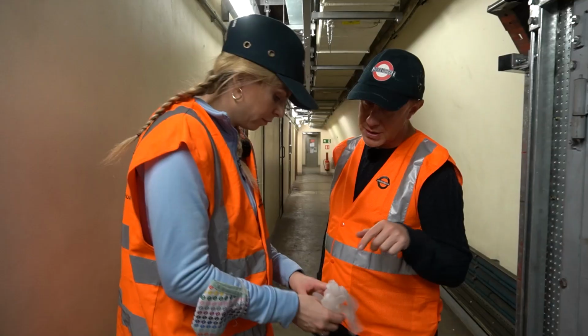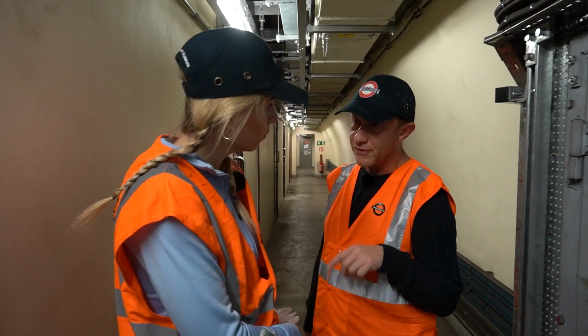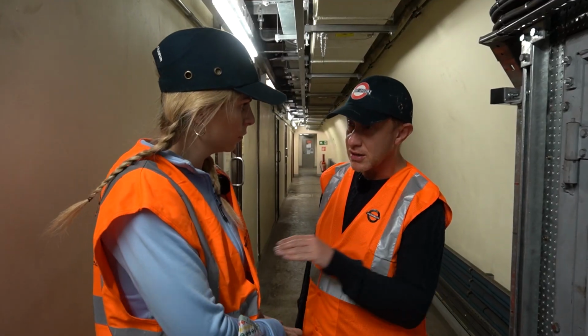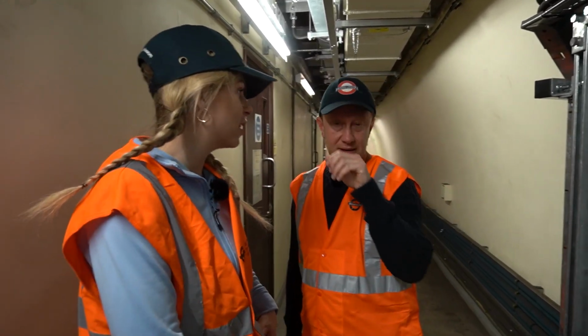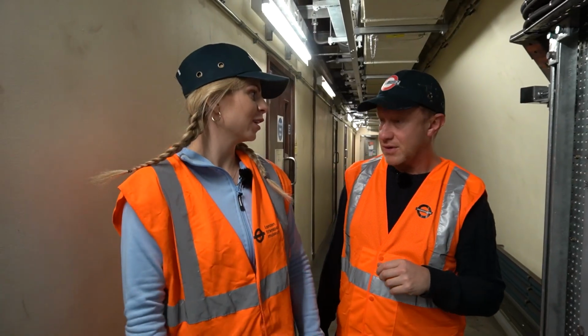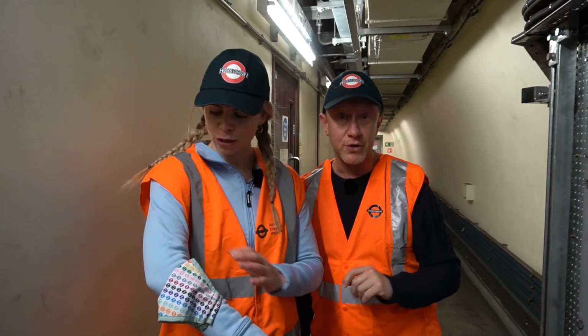Let's go. So, apparently we don't need gloves for this bit because this is pristine clean. Do you believe anyone who says that? Really? It's not pristine clean, but it's not as filthy as some of the other places. We're wearing pale blue, that's all I'm going to say. There's a bit of a hint as to what we're going to see.